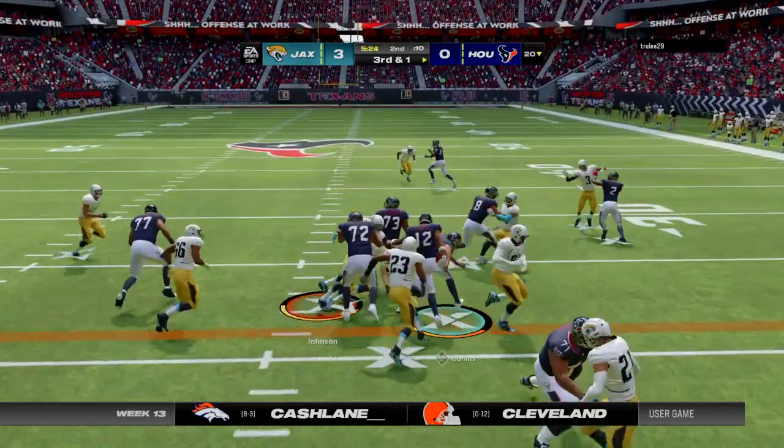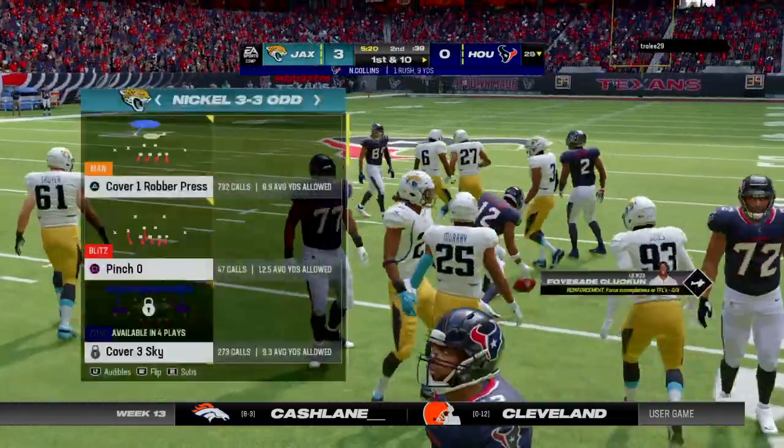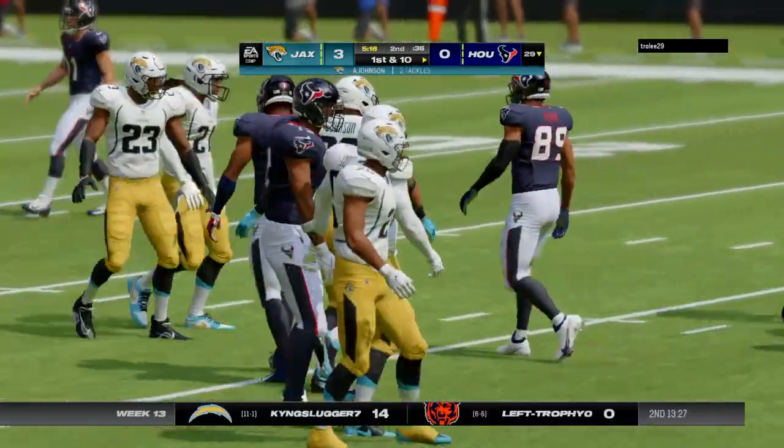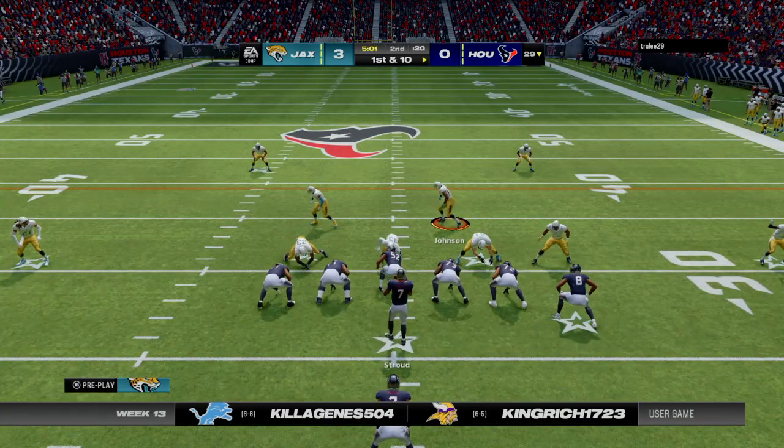They run with Collins. They get 9 yards there, and they get a first down. The Texans at 4-7 now on the year. They were winners their last time out, so they'll be looking to make it 2 in a row.